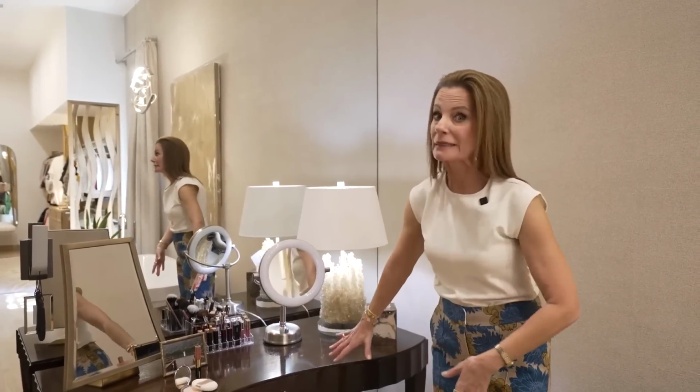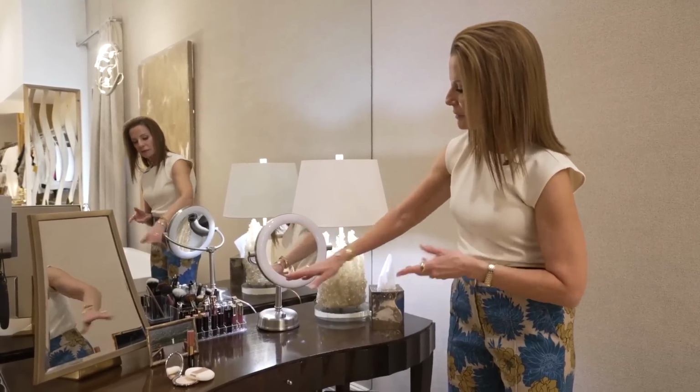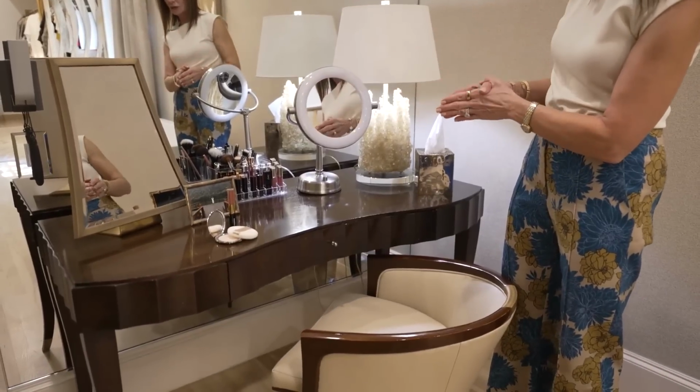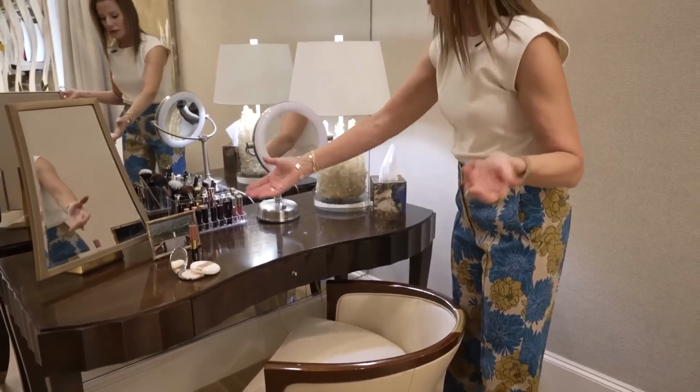So this is where I put my makeup on, do my skincare every day. This is actually a desk, but it houses all of my favorite products. I keep these on display, especially the lips. I usually have more mirrors or lighting here just because we do a lot of filming here for my Instagram and my blog. But I have some of my favorites here.